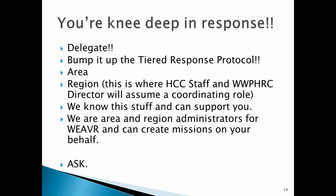So from tier 1, if you become overwhelmed, bump it up to tier 2. Traditionally, that means reaching out to local emergency management and asking for support through the Emergency Operations Center. If that structure is not able to meet your needs, we would encourage you to consider the region, or tier 3. This is where healthcare coalition staff and the consortium director will assume a coordinating role.